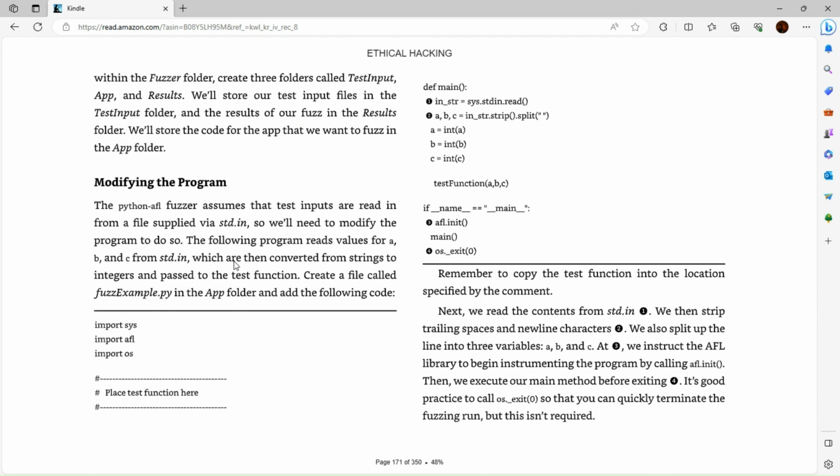All right, modifying the program. The Python AFL fuzzer assumes that test inputs are read in from a file supplied via stdin. So we'll need to modify the program to do so. The following program reads values for a, b, and c from stdin, which are then converted from strings to integers and passed to the test function. Create a file called fuzzexample.py in the app folder and add in the code.